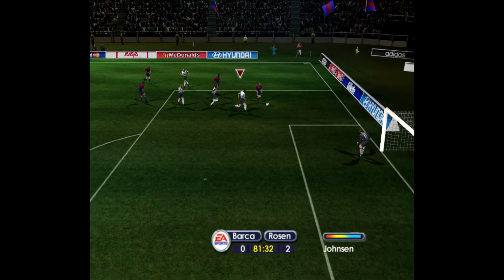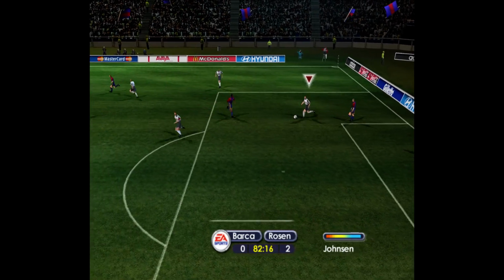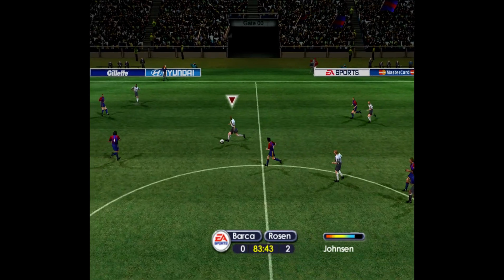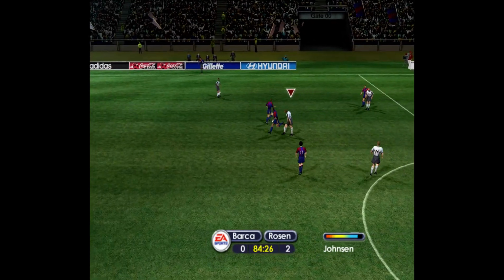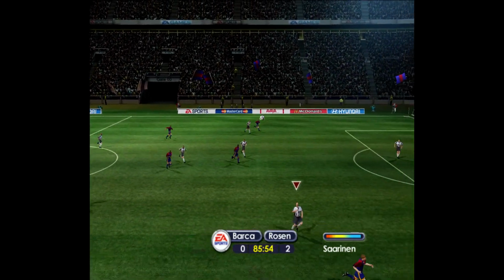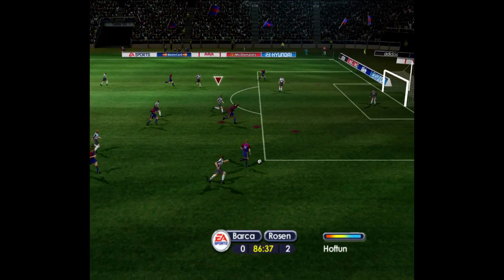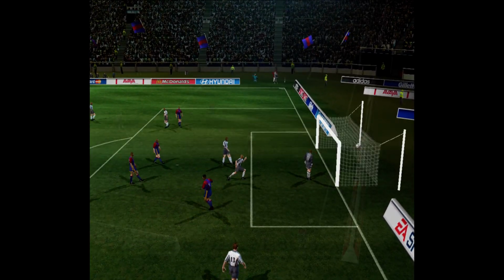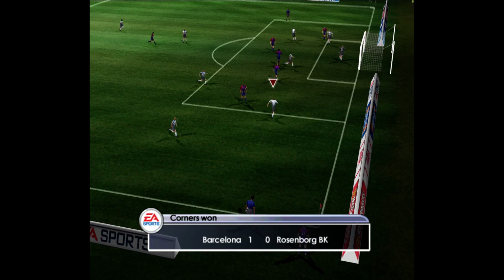Didn't stop him. Important tackle. And a good long ball forward. Loses it. Brings it down. And that's tipped away. Great reflexes. Well, that's the first shot they've had, John. You believe that?